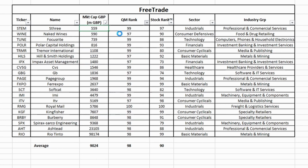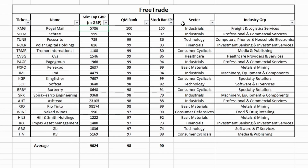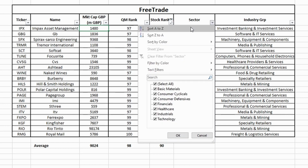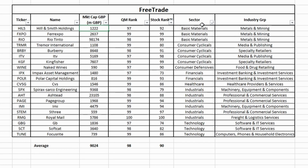So we've got some small companies, more mid-size up to larger companies. QM rank ranging from 100 down to 97. Just as a matter of interest, the stock rank goes from 73 to 100. We've got some mining companies, consumer cyclical type things, media and publishing, specialty retailers, a consumer defensive in terms of a wine provider, some financial companies, a healthcare provider for dogs and pets, I think, some industrials, and some technology companies.